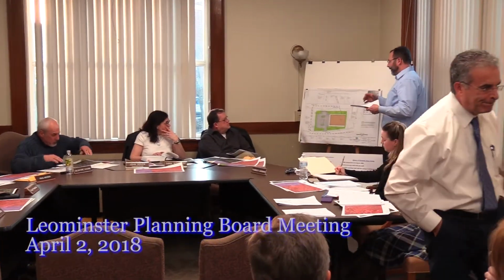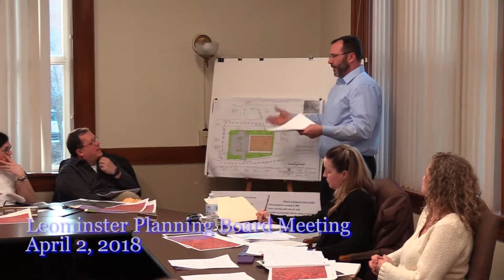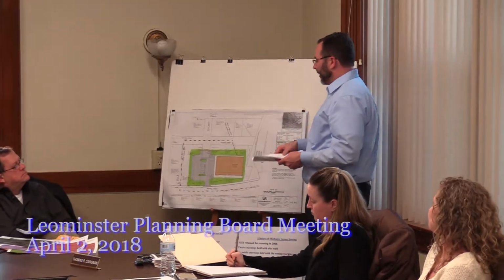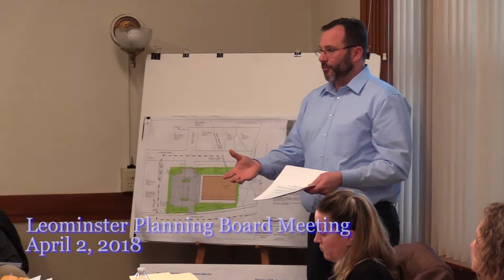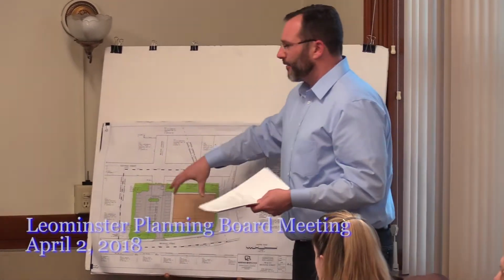Again, until we have a zoning change that allows us to do anything, we don't have full site plans, and anything we do, obviously, will come back before the planning board through site plan review to work out any details, but this was kind of the thought process.